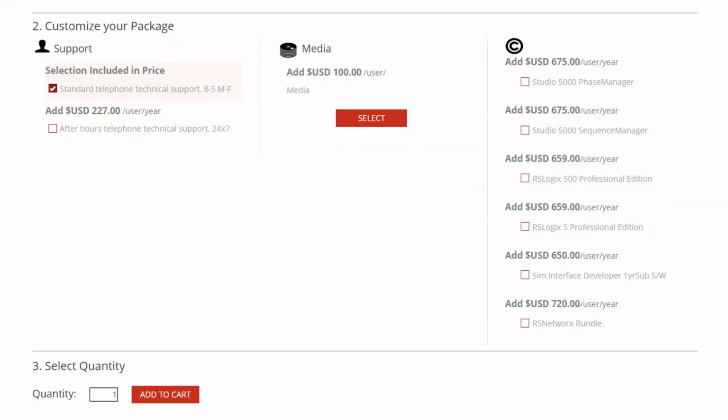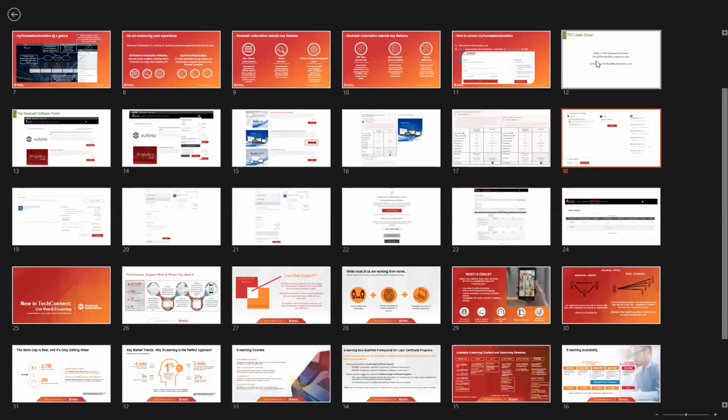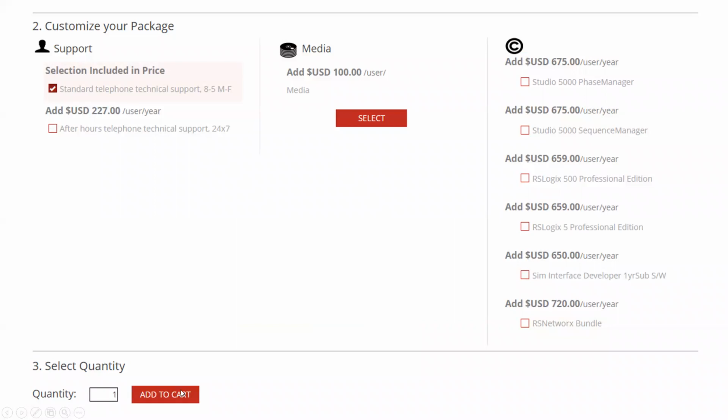Do also take note that the number of editions has been reduced by 2. There's no longer a mini edition, and there's also no longer a full edition, but there is a full package as an add-on, and it will show up here on the bottom right side of that page. Bear with me. Okay, here we go. It'll show up on the bottom right-hand side. When you choose the standard package, there will be a full bundle that will ask you to add it as well on the bottom.